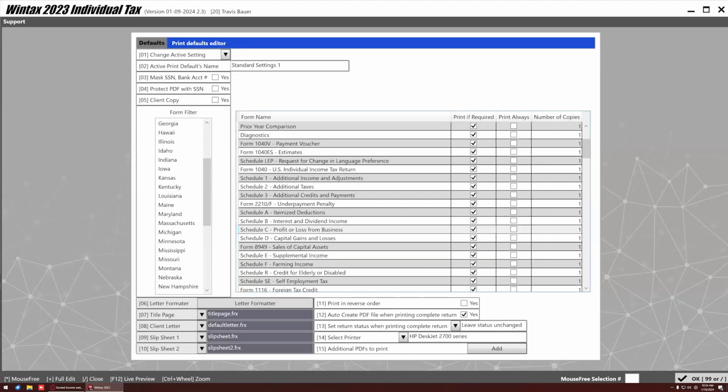So this is adding extra PDFs to the print in case you want to add more letters besides the slip sheets, because you can edit the slip sheets to be an engagement letter, but let's say you have other ones you want to add, that's where you would do it. Okay, the printer, pretty simple. You select your printer, whatever you have, and the program will print off that printer.